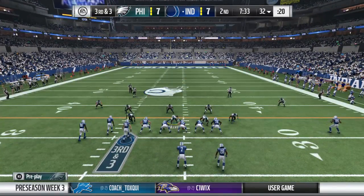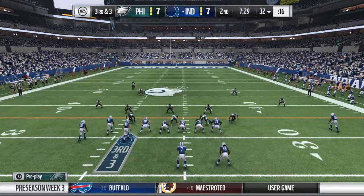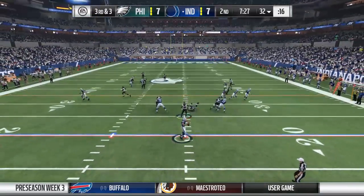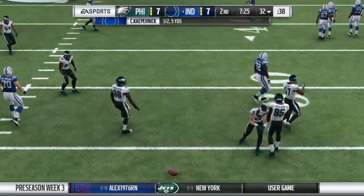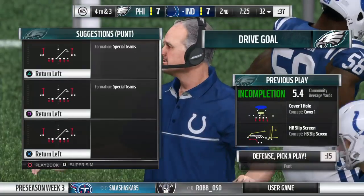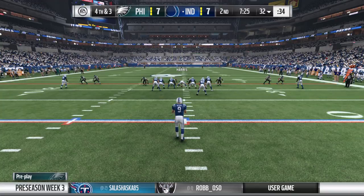And on 3rd and 3, they decided to go with a dime package. Yeah. 6 DBs. Yeah, you're right. They've got 6 out there. Throwing is Kaepernick on 3rd down. And incomplete as the screen there unsuccessful. So now 4th down coming up. So on now is the 11-year man, John Ryan, to punt it away.